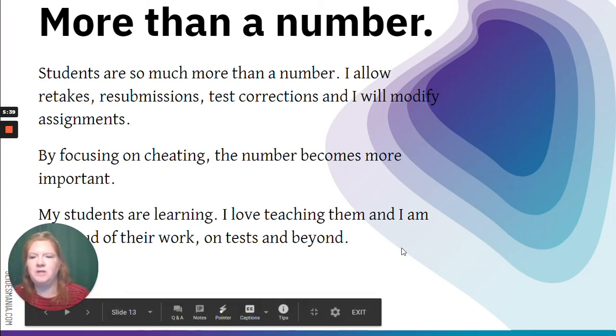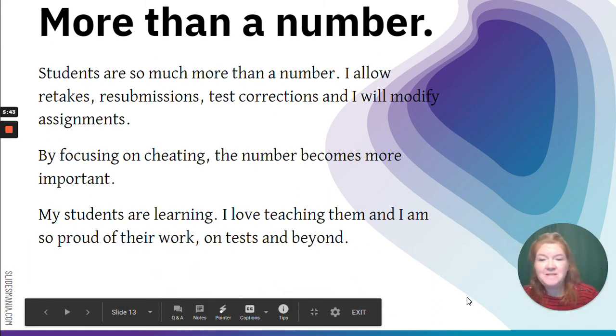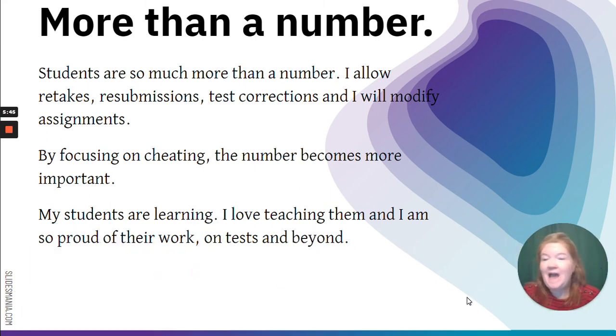Students are more than just a number. Okay. I allow retakes, I allow resubmissions, task corrections. I'll modify assignments if needed. By focusing on cheating, the number becomes the important piece. I don't believe the number is the important piece. My students are learning. I love teaching them, and I'm so proud of their work on tests and beyond.